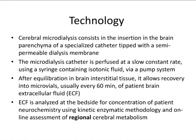It's not more than 50 microliters, usually every 60 minutes, at least with cerebral microdialysis systems that can be used at the bedside. And so you have patient brain extracellular fluid. And this fluid is analyzed at the bedside for the concentration of patient neurochemistry using a kinetic enzymatic methodology. And so you can assess online regional patient cerebral metabolism. And it's important to stress the fact that it's a regional measurement.